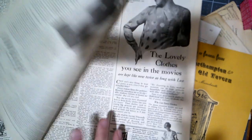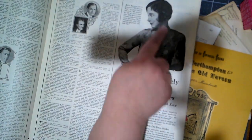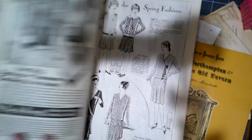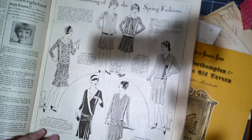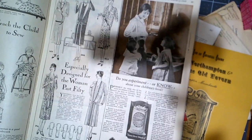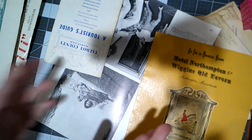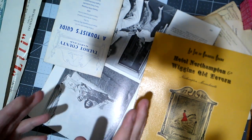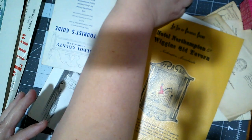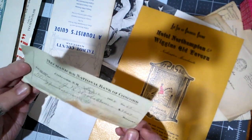Okay, I don't have time to look at all of these pages. Look at her, though. Oh, she's so gorgeous. We have some spring fashion. Okay, I just said I don't have time to look at all of these pages. I'm going to go through this a little bit later. I don't even need to wait to get to the bottom of this box. I already feel like it's worth my purchase. I'm very pleased. Okay, here we have a check from 1908.